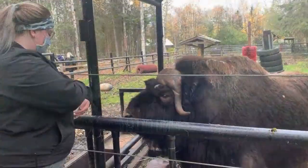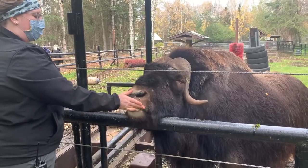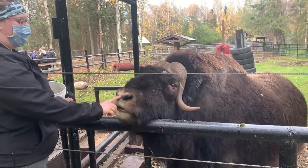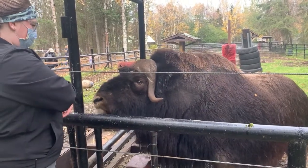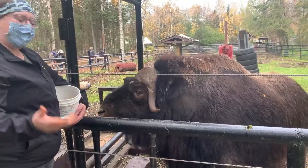Like other animals that have a large amount of body hair on them, it's kind of hard to tell their true size. How large can an adult musk ox usually get? I think males can get over 800 pounds. So they're very stocky, large animals. Little Rock is kind of on the big side for a male. He's, I don't have an exact weight, but I would guess he's around 650.